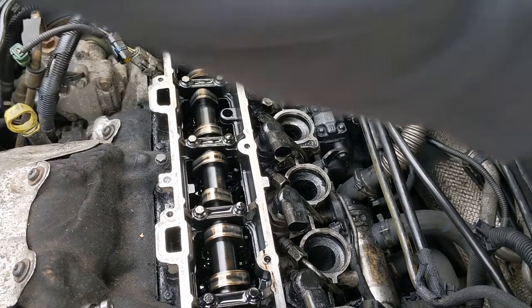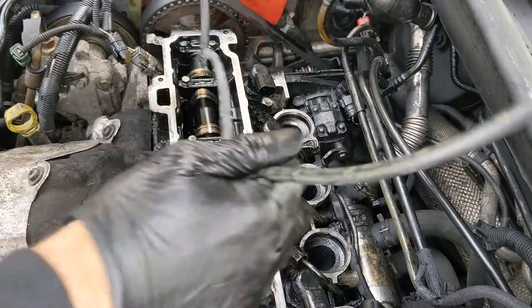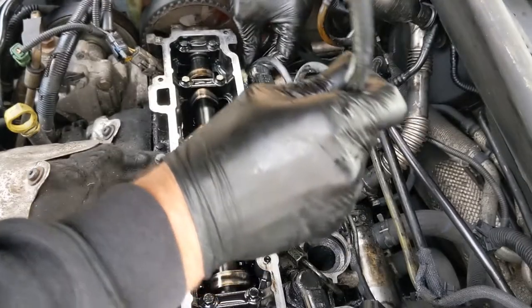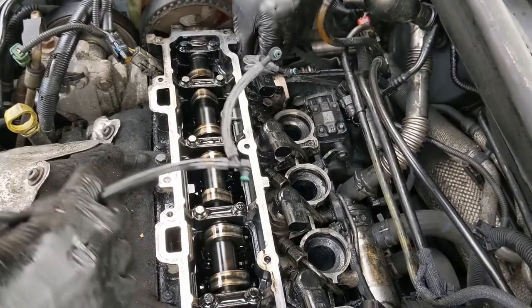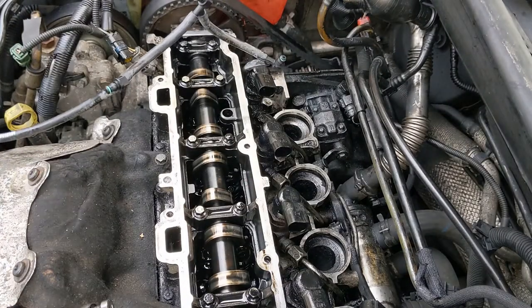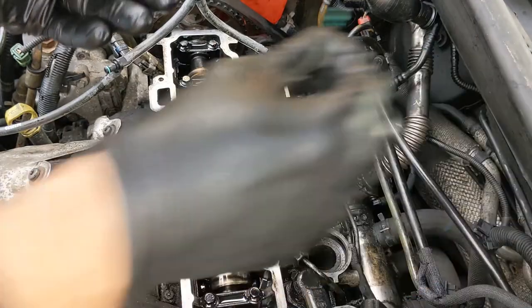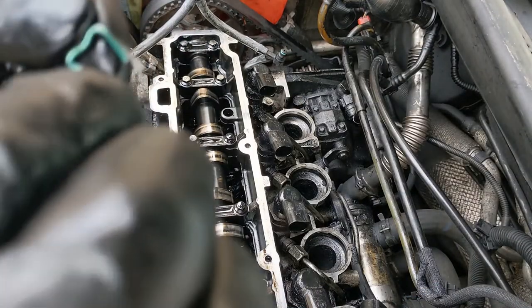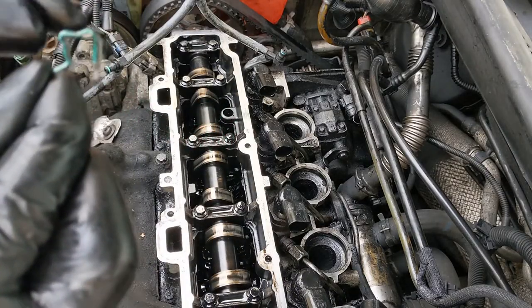I'm just going to now sort of pop these new pipes in, I think. So that's popped all the way home. We're going to get the new clips as well. In fact, I'm just going to use the old ones, I think, because there's a part of it that's slightly longer, if you look.